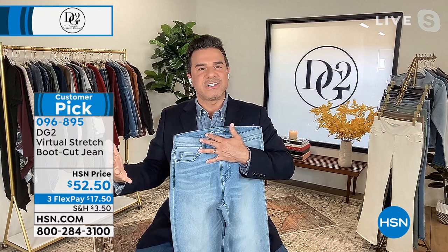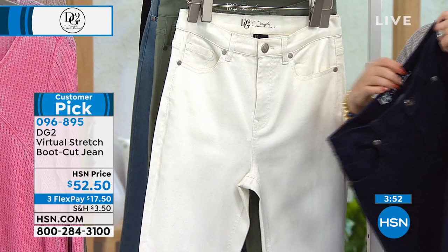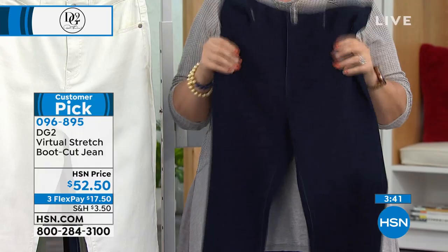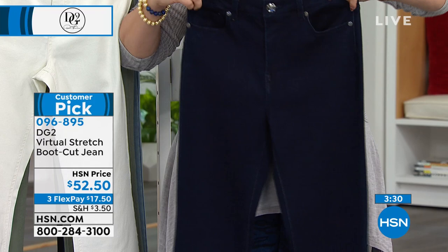Helen, I know you mentioned that. The waistband stretches the same way the rest of the body of this jean will stretch. Yeah, let me show you that. In sizes 2 through 16 and 16 women to 24 women, the waistband is virtual stretch. So the waistband stretches just like the hips stretch. So what I really love about these jeans is that you pop them on. It's not like, oh, I gotta wiggle and struggle to get in them. The waistband is so stretchy and relaxed and feels amazing.